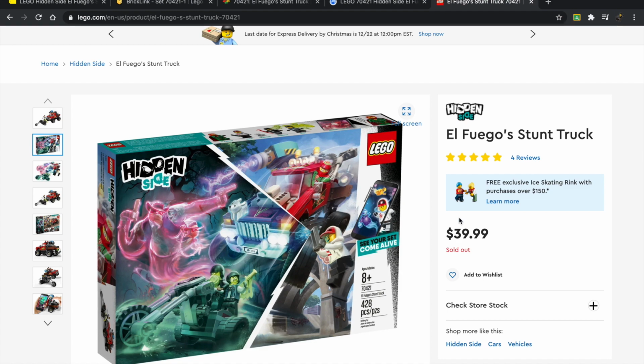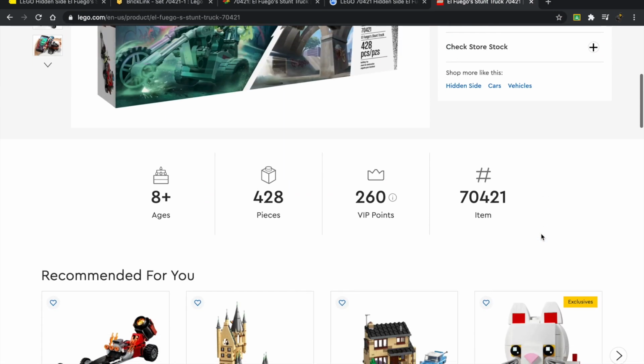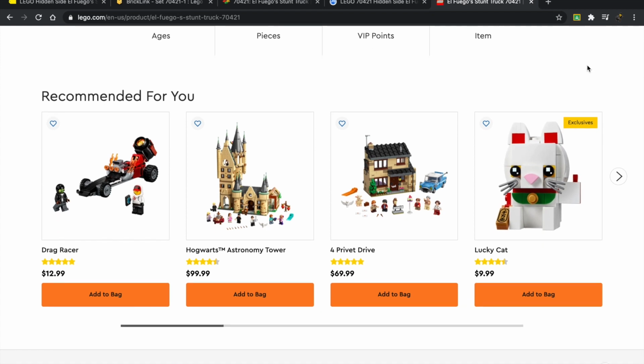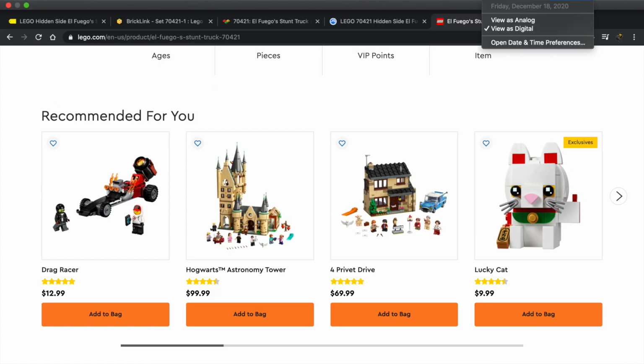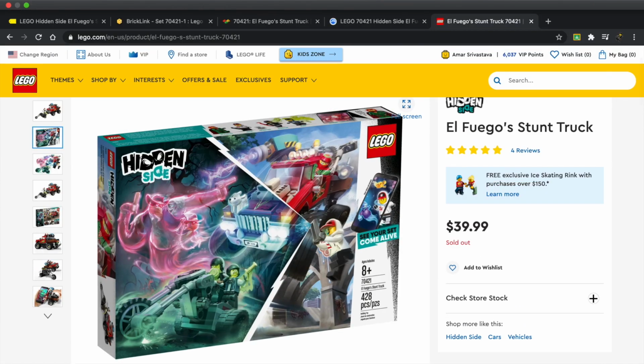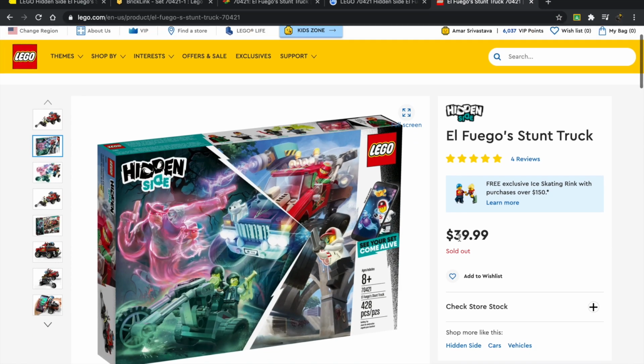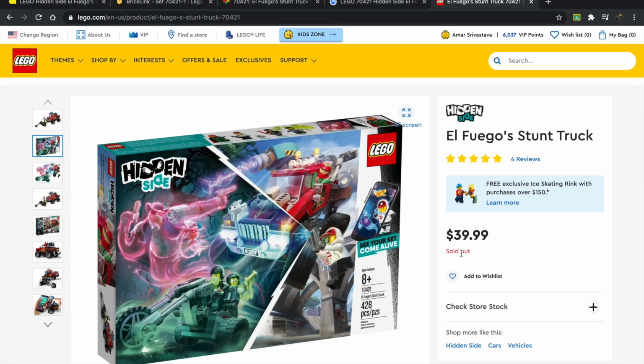So currently this retails for $39.99. It's actually sold out on Lego website, and I should probably add a note that currently, when I'm recording this video, this is the 18th of December 2020. This year, obviously, there's been a lot of Lego out of stock stuff, but right now, pretty much everything on their website is out of stock.